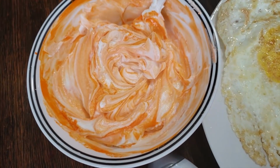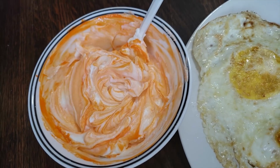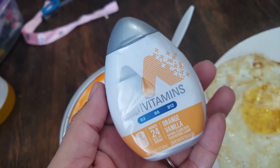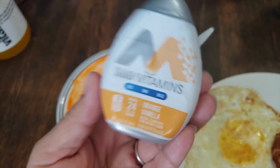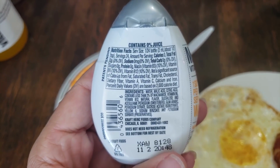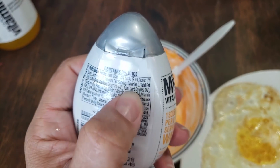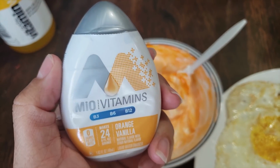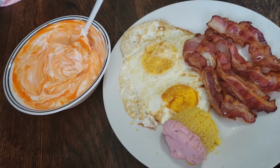And then 1 cup or 227 grams of 0% Fage Greek yogurt sweetened with Mio water enhancer. This is the Mio vitamins, but it doesn't really matter which one you use as long as it's one that is 0 carbs, which you can see right here. I use it for flavor, not for the vitamins, but I don't mind getting a few B vitamins while I'm here. And that is going to be my first meal of the day.